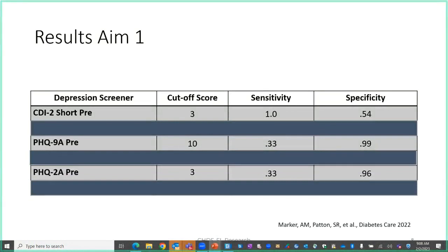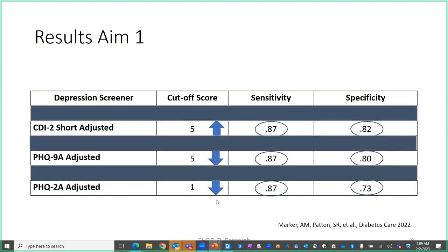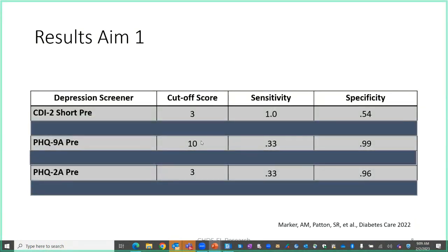So our aim one was looking at accuracy of our depression measures, first applying the more commonly used cutoff scores in clinics. A cutoff score, for example, of 3 for the CDI-2 in our sample had perfect sensitivity, but it came at the risk of having a number of false positives, fairly poor specificity. In contrast, both the PHQ-2 and the PHQ-9, when we apply the commonly used cutoff scores of 3 and 10 respectively, had fairly low sensitivity. So we would potentially miss youth who are depressed.